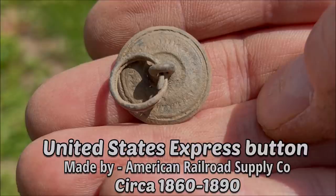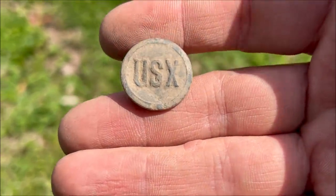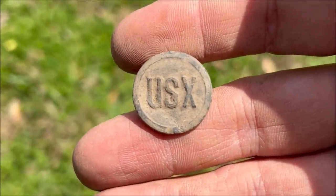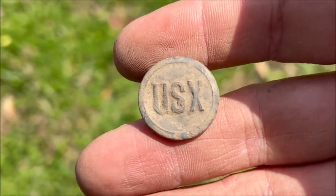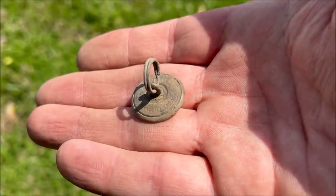But man, that is cool. It says they did a lot of their deliveries by rail back then too, obviously. So that's really cool. Yeah, I've never seen anything like it. And I know you love buttons just like I do. Yeah. So that is an amazing find, man. Well done. Congratulations. I love it.